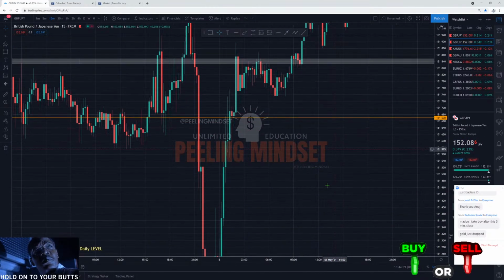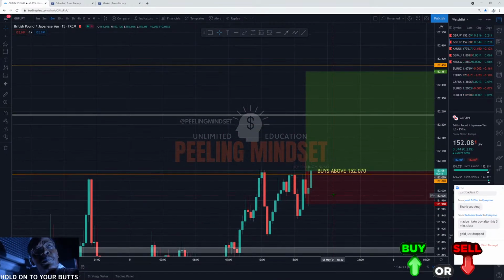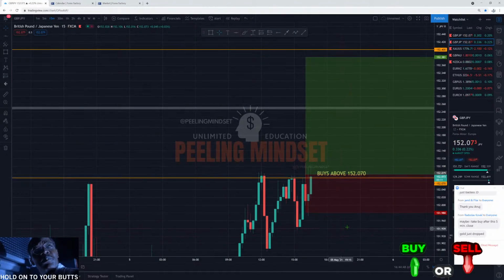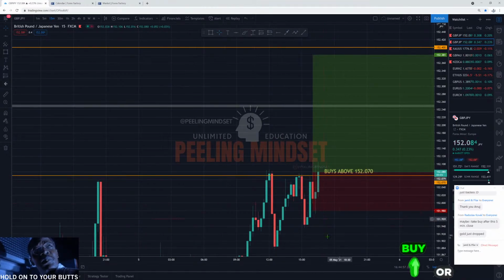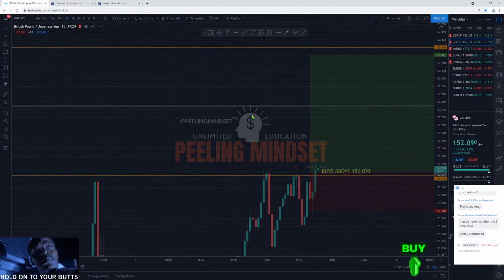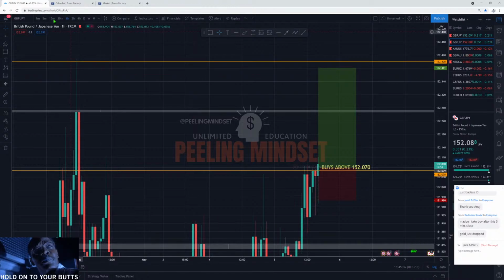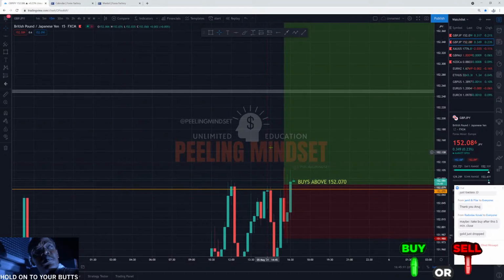The GBP banks are opening up. Is the market going to pay us today? Let's wait for 15 more seconds for this 15-minute candle to close. And it looks like the 15-minute candle is closing above. That's beautiful, beautiful. So this 15-minute candle closed above 152.070, making our bias even stronger.